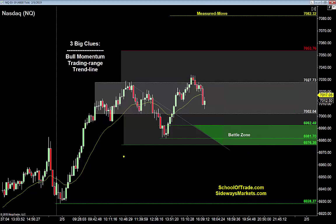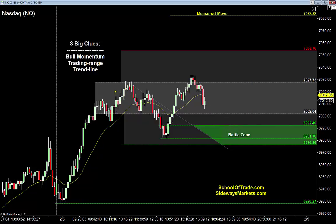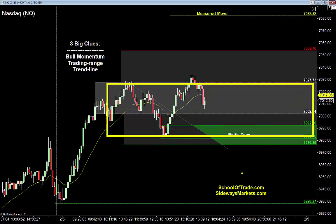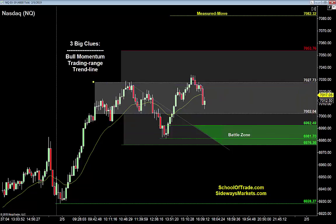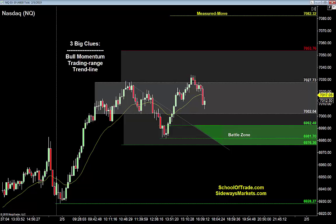But what else does a double top tell me? A double top also tells me to pay attention closely to the deepest point between the two, because oftentimes that's where you're going to find your best entry going back up to retest the high. A lot of times a double top will tell you that's the range. But I don't think that's the range right now. I think the range looks more like this. So what if we go up? What if we go down?